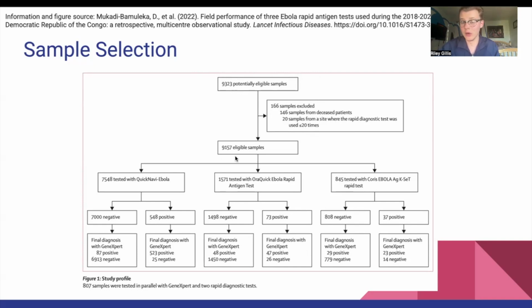So that left them with a little over 9,000 eligible samples, of which about 7,500 were tested with the Quick Navi Ebola system. About 1,500 were tested with the OraQuick Ebola system, and less than 1,000 were tested with the Chorus Ebola antigen K-set system. Now, if we follow this flow chart down, let's just go to the Quick Navi section. You'll see that 7,000 of the 7,500 samples tested were negative. But of those 7,000 that tested negative by this system, 87 were actually positive.